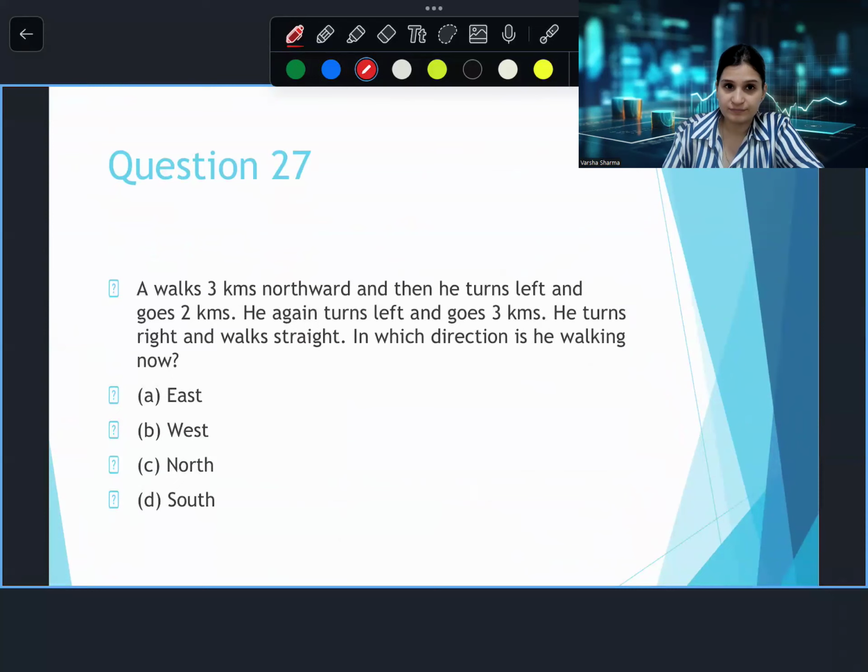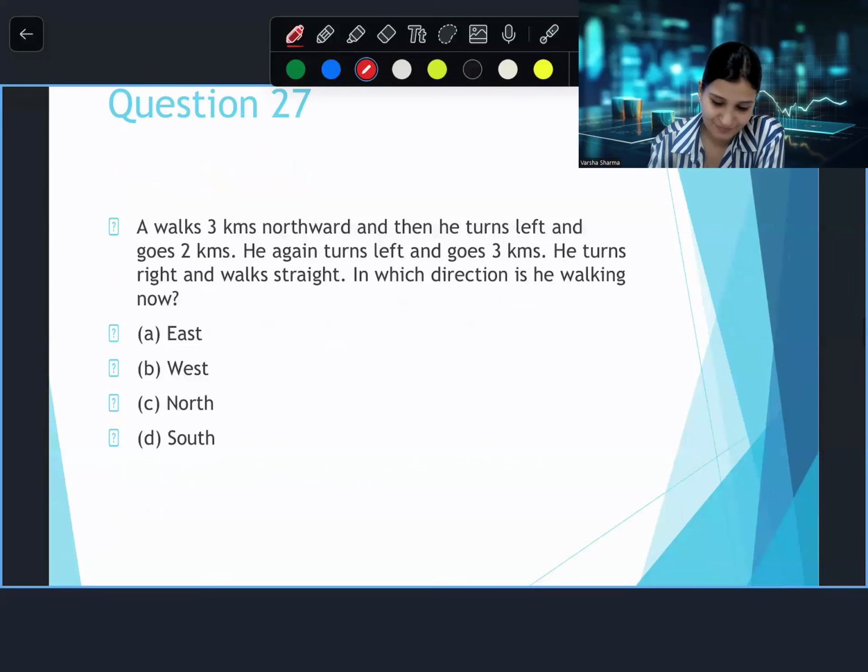27. West. Rest of the students, I need some of the voices I haven't heard. Quite a lot of the people, I haven't heard your voice. If you don't mind saying a few words. What's the answer for 27? East. West.